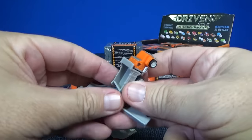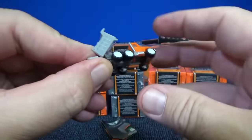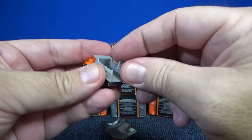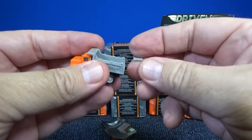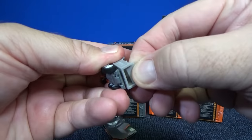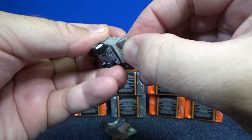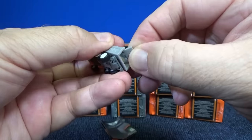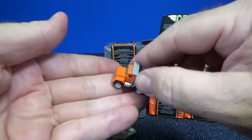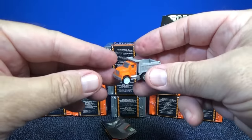Let's see what we got. We got a nice little dump truck. Got rolling wheels. Oops. You didn't see that. Little thing came off. Let's pop it back in. I'm going to squeeze it in between and then pull it back out. There, I got it back on. There's our little dump truck. Seems to roll pretty good. I like it. That was number one.